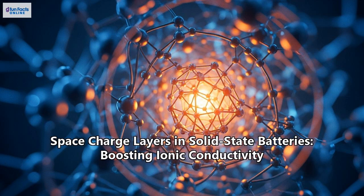And 3, through synergistic material interactions. As demonstrated by that UT Dallas research, carefully selecting and mixing different solid electrolyte materials can lead to the formation of interfacial SCLs that provide enhanced ion transport pathways not present in the individual materials. The interface itself becomes a unique, highly conductive channel. Given the significant impact of SCLs, researchers are actively exploring ways to control and engineer them to optimize battery performance.